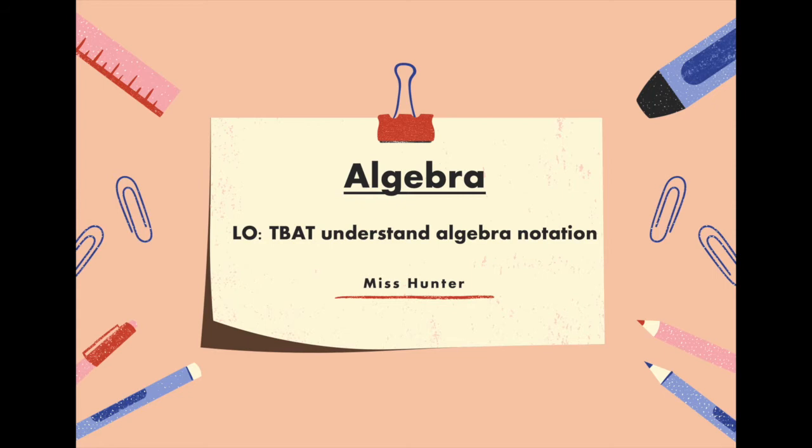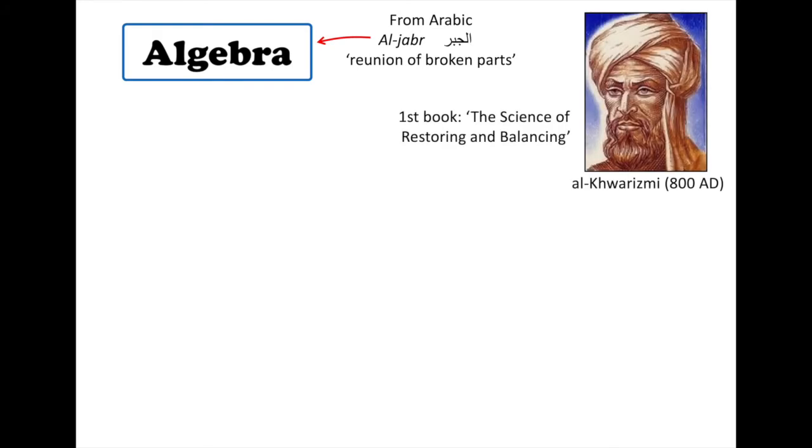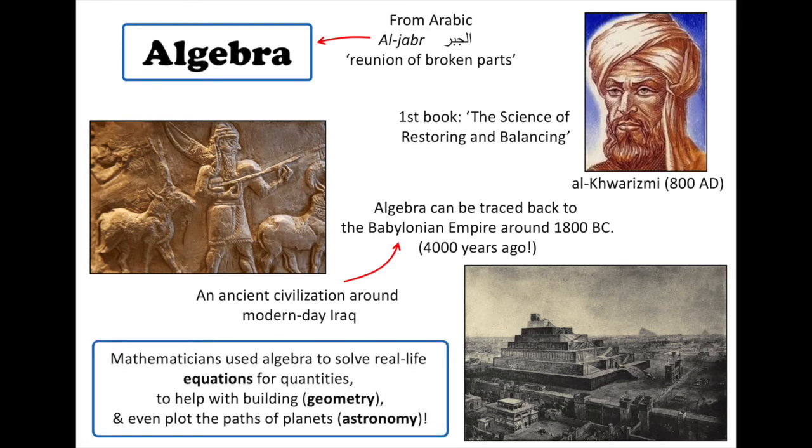Now, before we begin, let's have a little chat about where the word algebra comes from. It sounds a little bit strange, so we're just going to have a really short history lesson. The word algebra is actually Arabic, and it translates to the reunion of broken parts. It was first traced back to 800 AD when it was mentioned in a book called The Science of Restoring and Balancing. Algebra can actually be traced right back to the Babylonian Empire, which is around 1800 BC, about 4,000 years ago. And we use algebra in everyday life to solve real life equations for quantities.